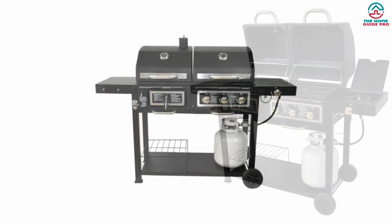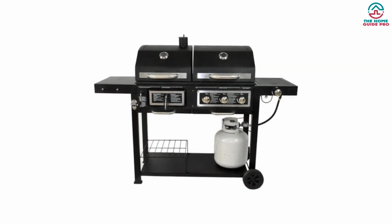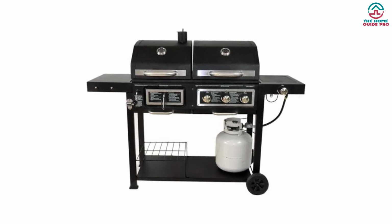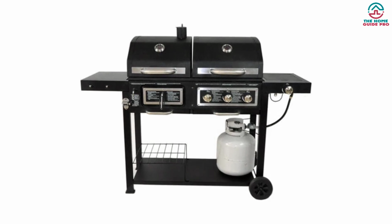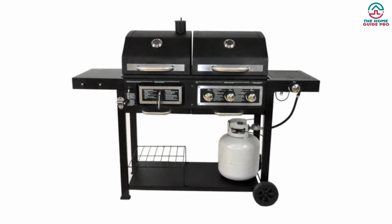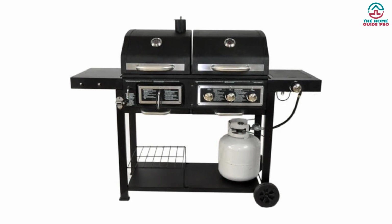Taking it up a notch is the side burner, which happens to be powered by gas. So, you can actually cook up meals while you're at it. Even better is the fact that you don't have to run to and fro the kitchen to get your spices. There are 2 side shelves attached for your storage needs.